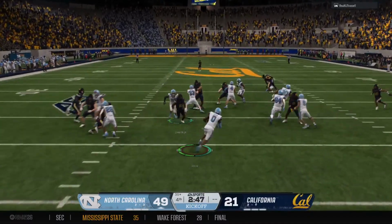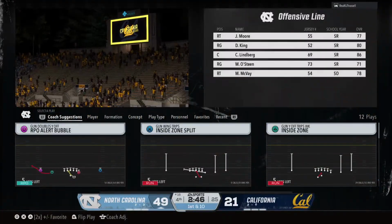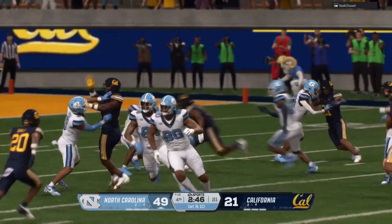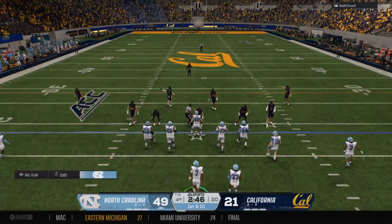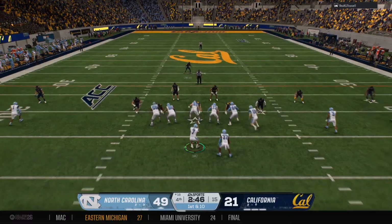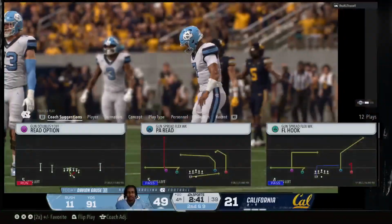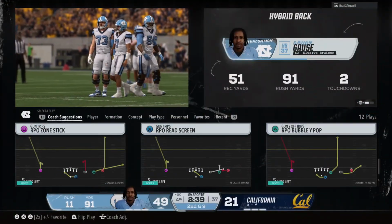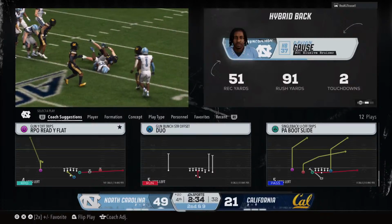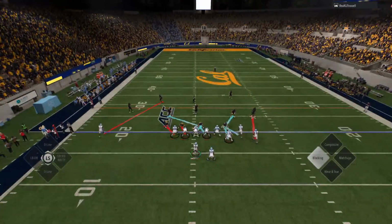On the run from inside his own 5. He was looking for some running room, but not much to be found as he stopped at the 18. North Carolina has it back, and the Tar Heels so pleased to send the offense back out. This offense has really been clicking in the game so far, Jesse. No doubt. Everything their play caller is dialing up, these guys offensively have been able to go out and execute, David. Yeah, and it's just maintaining the lead. Keep doing what you've been doing. You got a big lead. Let's just keep piling it on until they find an answer.